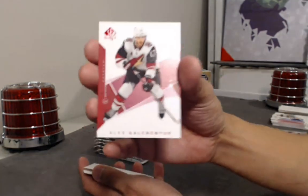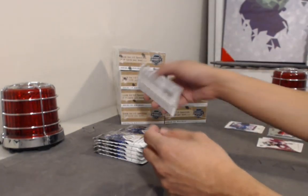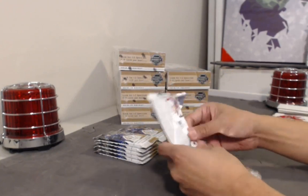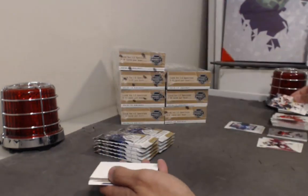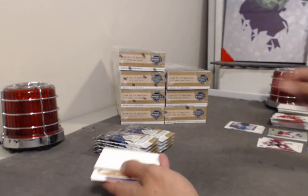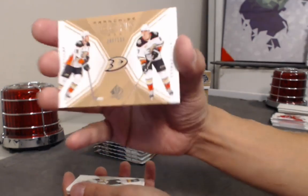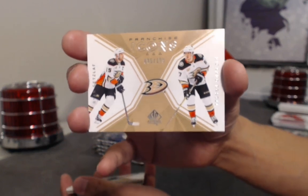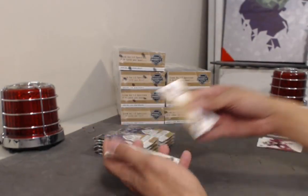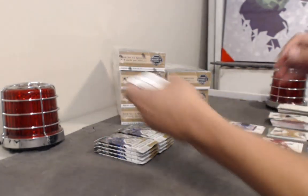Whew. Alex Galchenyuk Red. Man, how did we recover from that? Unbelievable. Daniel Sprong update. Let's put the update cards here. Oh, man, what a box. And we have a Franchise Icons of Gretzky and who's that? Roy. Gretzky and Roy. If you guys are writing anything in the chats right now, it doesn't seem to be loading or updating. So I'm not ignoring you guys. For some reason, the chat's been kind of wonky as of late.